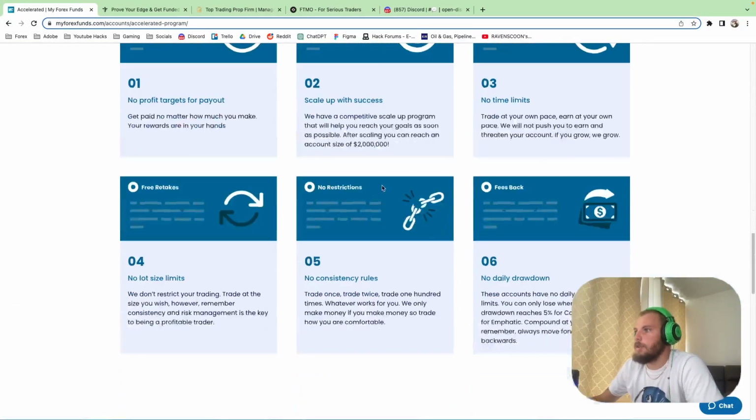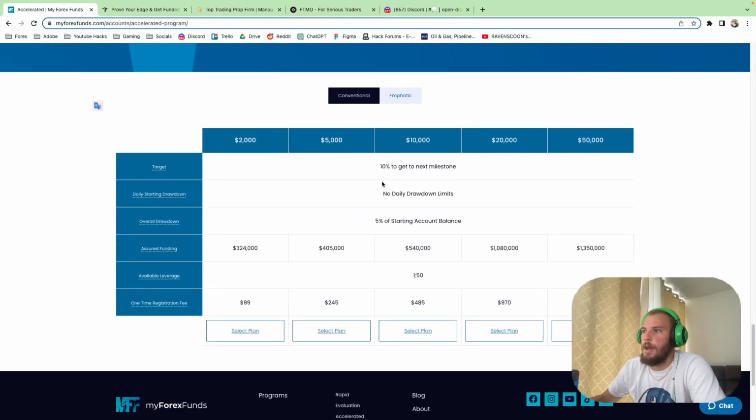Their Accelerated program is similar to the Rapid program, but just a lot more expensive. So how this works is that you purchase an account anywhere from $2,000 to $50,000. You get immediate access to the money, and you start getting profits right away. You actually get 50% profit share, so you're immediately starting out with a large sum of money, and you get 50% of the profits. Whenever you get 10% gain, they'll double your account and double your account and double your account.